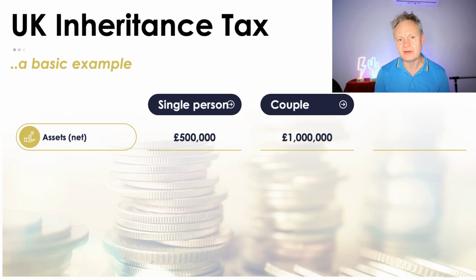So let's take a property for example. You might have a property of £750,000, but it's got a mortgage of £250,000, which means the net assets is £500,000. And it is that which is subject to tax, the £500,000, not the £750,000 gross limit.